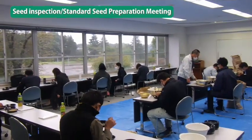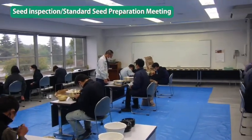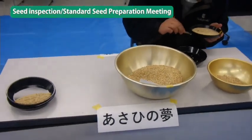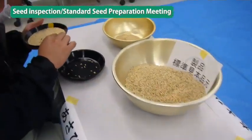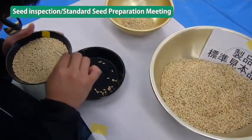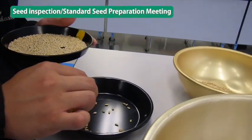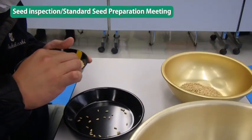Apart from these processes at seed production farms, in October, all seed stakeholders connected to production, distribution, examination, and inspection gather for seed inspections as well as for a standard seed preparation meeting. The aim of this meeting is to select standard seed samples that will become the reference for ensuring quality uniformity. Selecting samples enables seed examination and inspection and post-harvest treatment to be conducted according to the same standards.